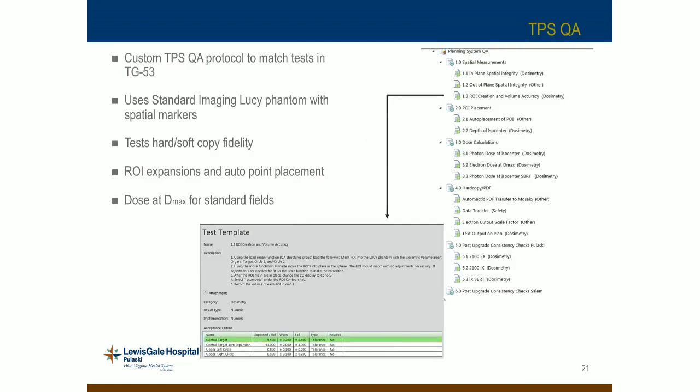TPS QA. So we added this a little while ago. Looking at the TG53 tests and what's required for those, for a lot of the spatial measurements, I use a Lucy Phantom. And we test our hard and soft copy fidelity, your ROIs, your expansions, your auto point placement, your dose at Dmax for standard fields. We keep all of these in here. We have a monthly list that we can go through, and we use a standard plan and keep track of it all in there.